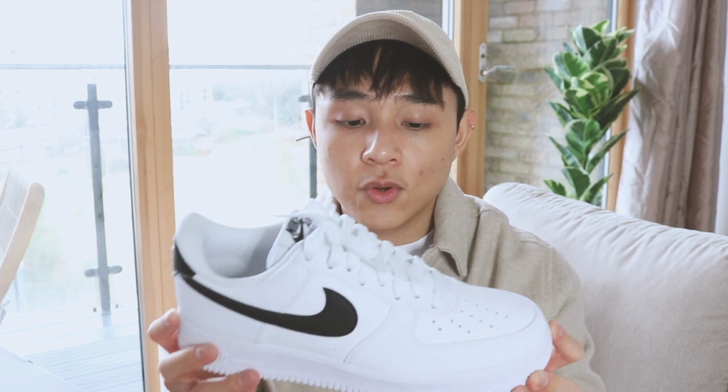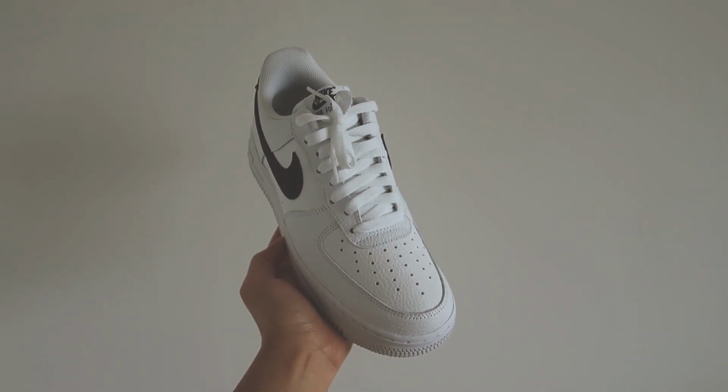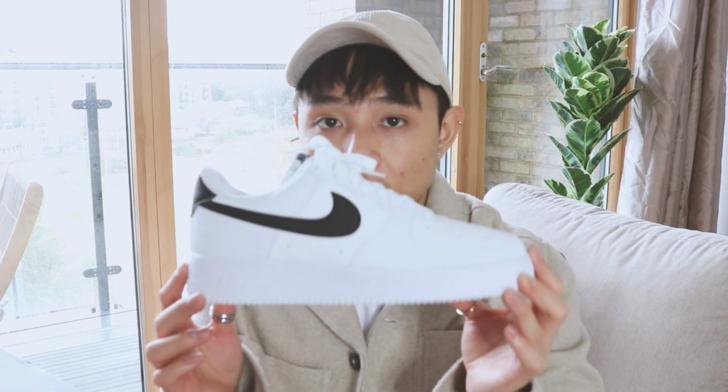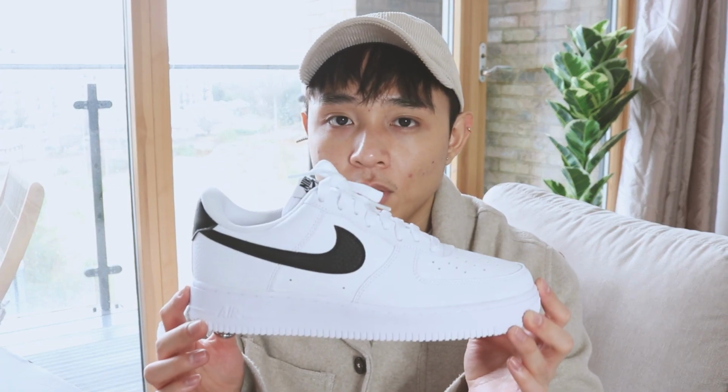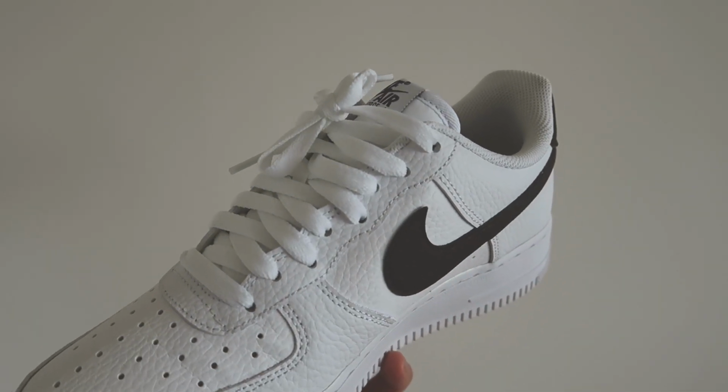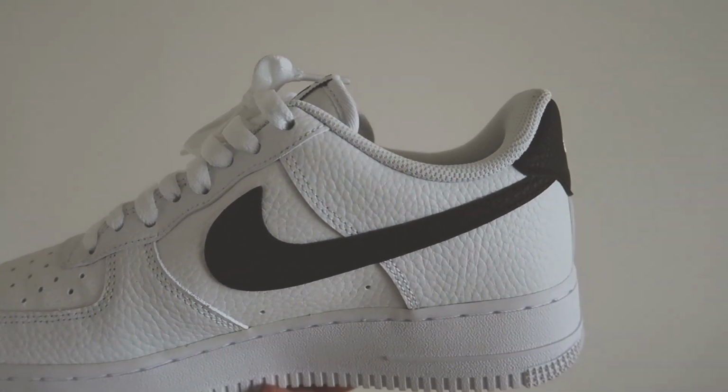If you don't own a sort of timeless shoe or trainer that you can dress up or down, I'd recommend Air Forces in this colorway specifically, because you can dress this up or down very easily. If you go for the fully black or the fully white, I think those are harder to dress up or down. Maybe the white is a lot easier than the black, but with the black, it's just very hard to dress up.